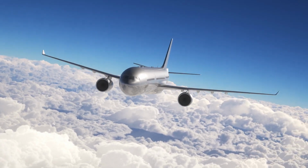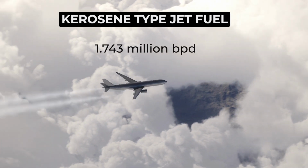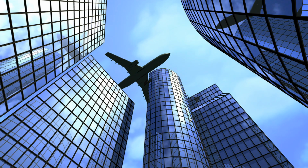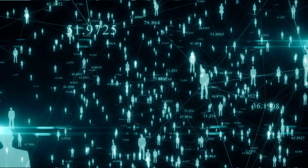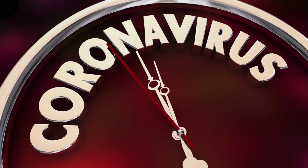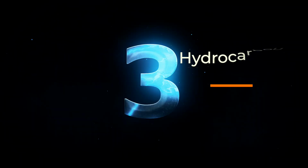In 2019, the United States sucked up more than 1.7 million barrels per day of kerosene-type jet fuel. This is the type of jet fuel consumed by both commercial aircraft and military aircraft. For 2020, this figure is expected to have fallen as demand for air travel dropped off during the coronavirus pandemic. Number 3 on our list are hydrocarbon gas liquids.